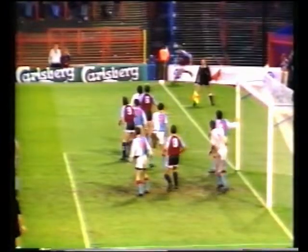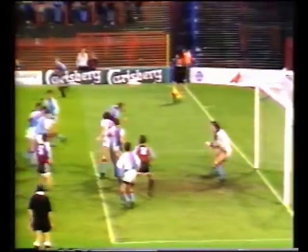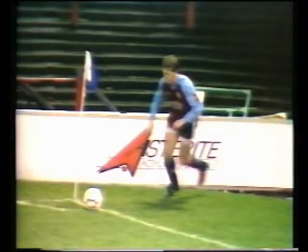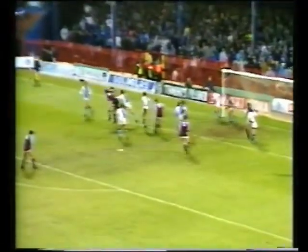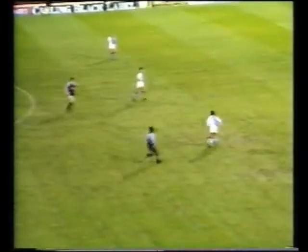But watch the flick on. This is the near post corner that nobody seems to be able to defend against. Flicked on by Olney. Ormonroyd, the second header, off the post. Well, it's quite extraordinary. I was talking to the Blackburn manager, Don Mackay, before the game about near post corners, and he was saying what a nightmare they are for defenders. Even though they've had about 15 years to work it out, it's still a winner. And Ormonroyd scores to make it 2-1 to Aston Villa with exactly an hour gone.